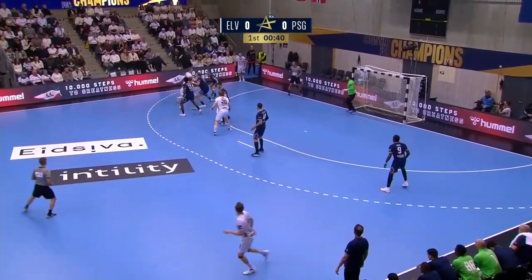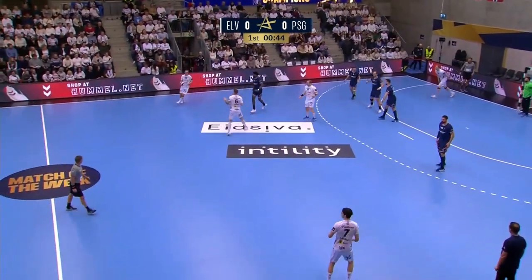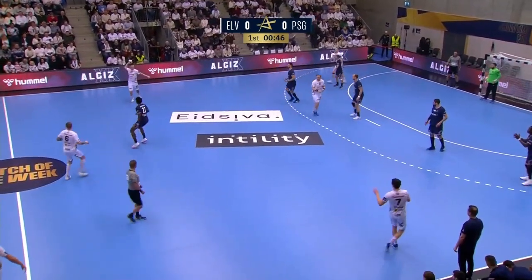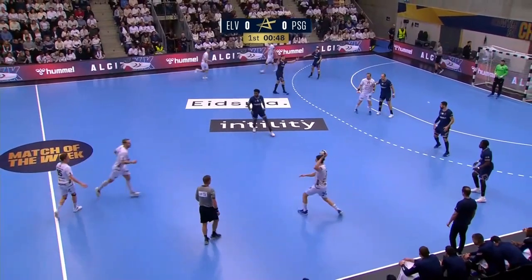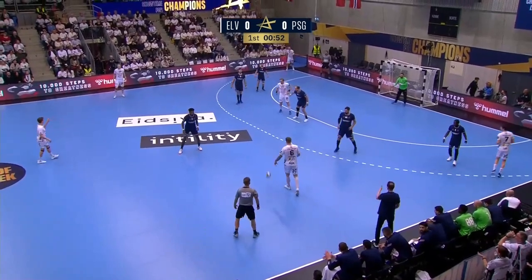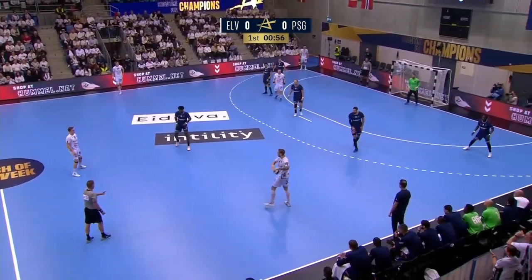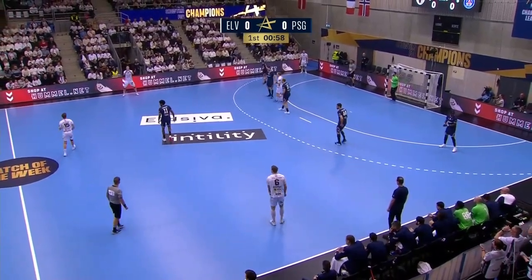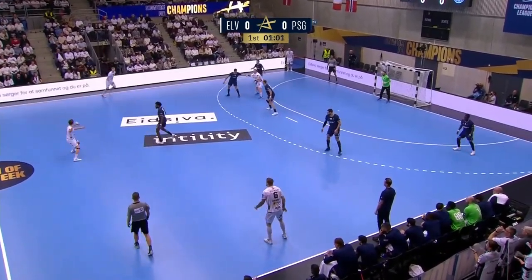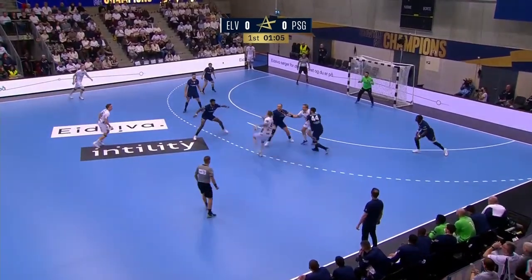Moen has a look around, lays it off to Johansson with a tight angle there, and the shot is saved, but the rebound picked up nicely by Sindre Heldal. Bounce pass across, and they'll set up again with Kasper Lien out in the right wing, helping out there. In on the line, Andre Longos for Elverum. Not the tallest line player, but he's got a very good shooting hand and good movement as well off the ball. It's going to be important today.